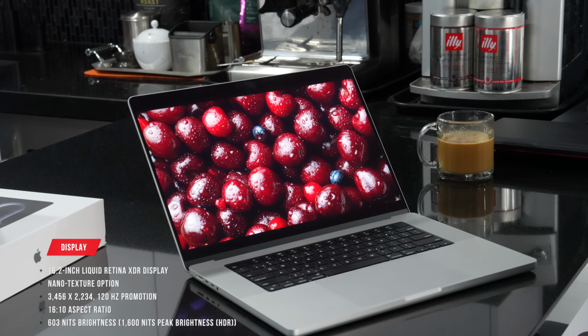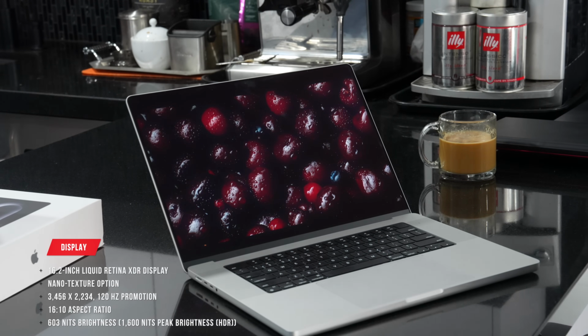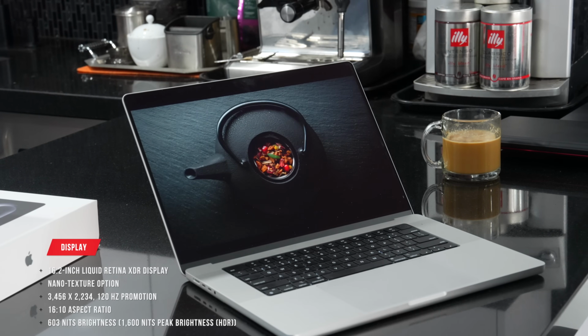Now, the good news is these are, like I said, bright displays. They're both excellent. They're ProMotion displays, 120 hertz refresh rate, so you're going to get that very smooth, very fluid experience. I would say that overall the displays are great. Again, I would like OLED.